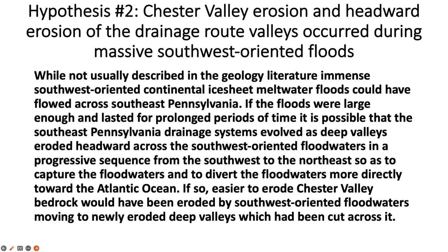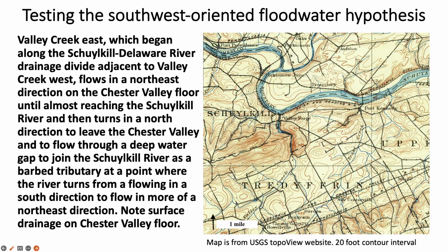Now, as I said, the geologic literature does not describe such large floods flowing across southeast Pennsylvania. However, it's not unreasonable to assume that such large southwest-oriented floods could have flowed across southeast Pennsylvania because the continental ice sheet margin is recognized to have been only a short distance to the north. And if those floods did flow across southeast Pennsylvania, the Chester Valley bedrock, because it's easier to erode than the bedrock on either side of it, could have been lowered at the same time that the deep south-oriented valleys were being cut across it in a progression from the west to the east. So let's look at a little evidence and see if the Chester Valley evidence maybe supports this.